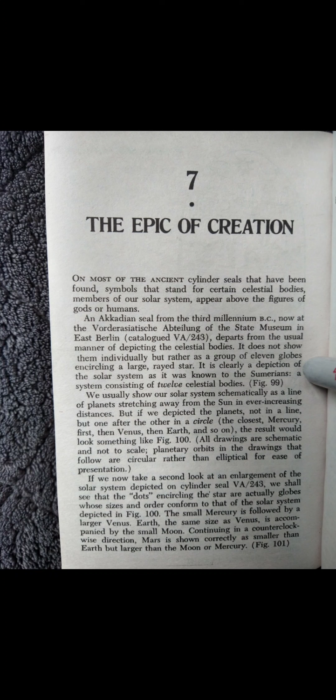If we now take a second look at an enlargement of the solar system depicted on cylinder seal VA 243, we shall see that the dots encircling the star are actually globes whose size and order conform to that of the solar system depicted in figure 100. The small Mercury is followed by a larger Venus. Earth, the same size as Venus, is accompanied by the small Moon. Continuing in a counterclockwise direction, Mars is shown correctly as smaller than Earth but larger than the Moon or Mercury, in figure 101.